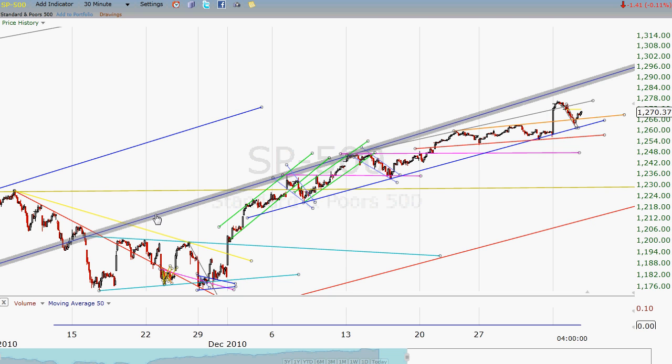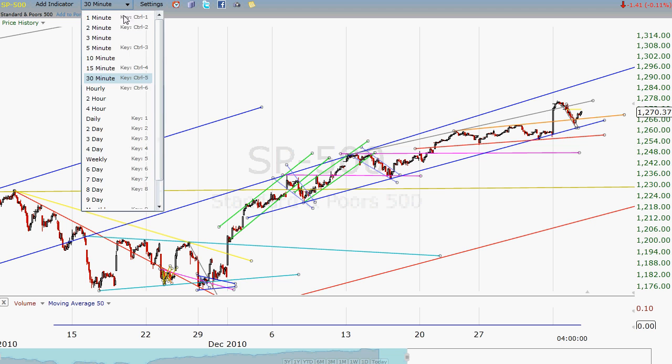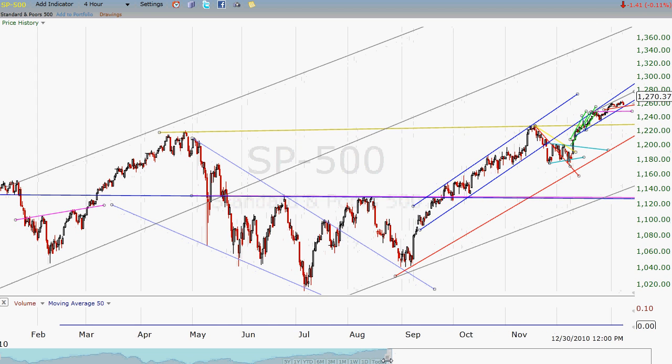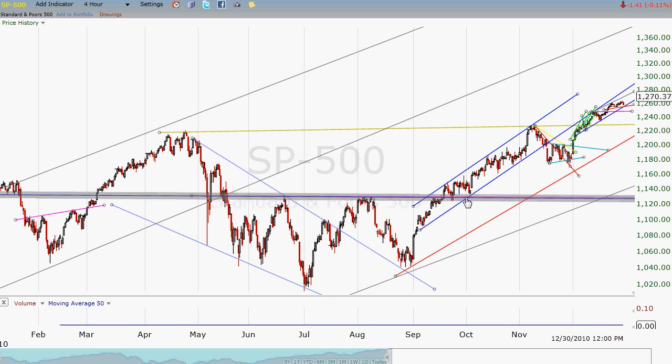So anyway, we were up in this channel. Here we go. Now it works. There's the inverted head and shoulders. Here's the channel I was just talking about. That broke down. We went sideways, and then we started headed back up.